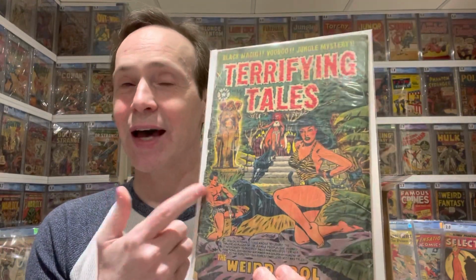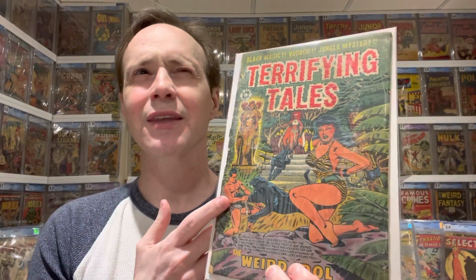Actually, I had looked at this one from my comic shop. I think they had it as well. And I think they wanted $200, and it was a 0.5 grade, and it looked like a 0.5 grade. So I was quite happy to get this for under 100.